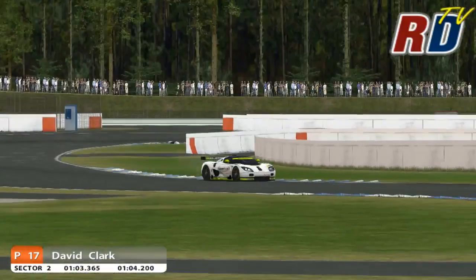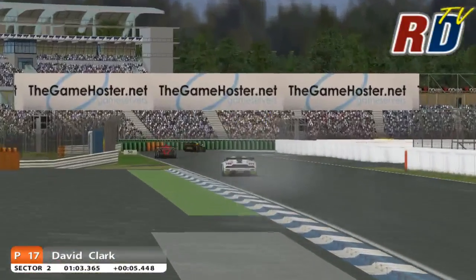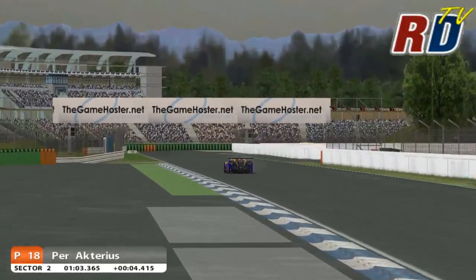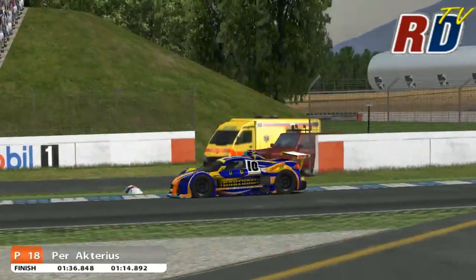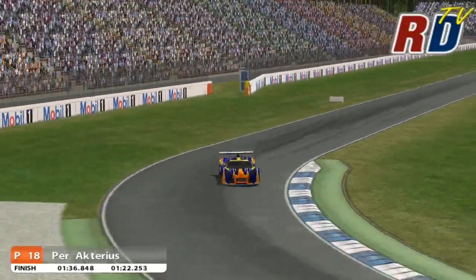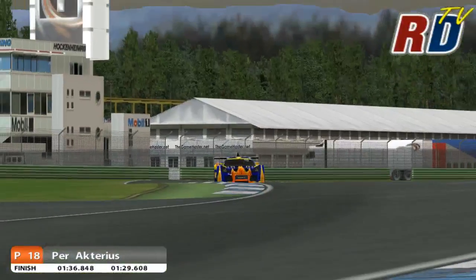It's now into the infield, and David Clark in 17 for Game Racer Flatout Club. Very slowly he is moving up the grid, but he is moving up the grid. He's definitely moving in the right direction here. I don't think without much of a fight. I don't think it's just passing people while they're pitting, or people who have gone off somewhere, or people who actually maybe have a stop-and-go penalty because they were off the track somewhere for the third time running.